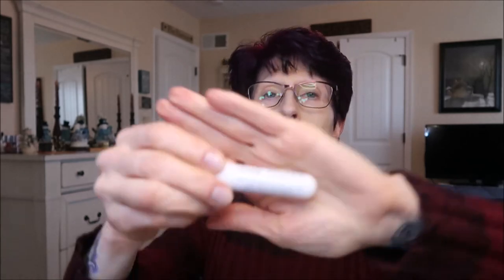And the next thing I got, she told me she was sending these. It's a headache relief aromatherapy inhaler. And the other one is Tranquility. I have already smelled these, and they do smell really good. The headache one has a peppermint eucalyptus scent. And this is what it looks like right here.